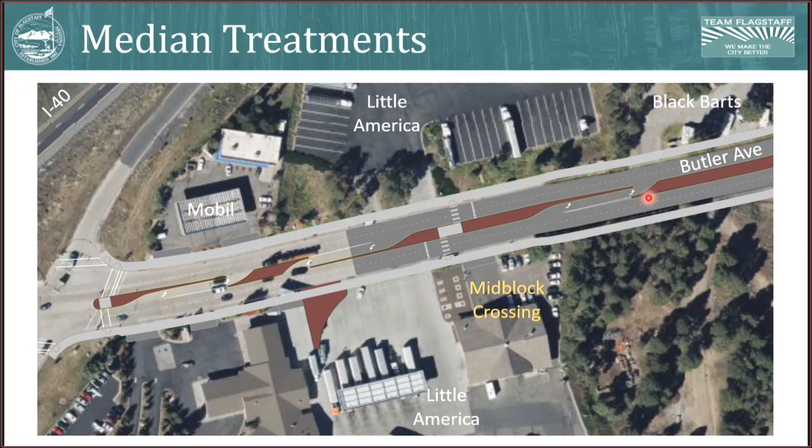I too am concerned about Black Bart's losing spaces. I know a great alternative for a lot of our residents is having a mobile home or a travel trailer and using that as their home because of the cost of living.